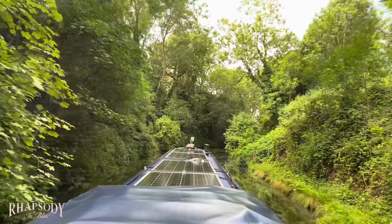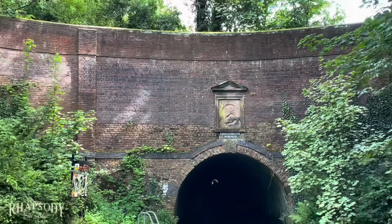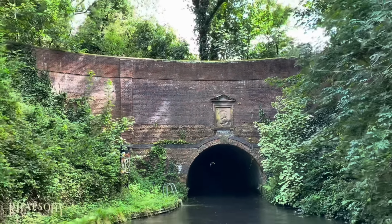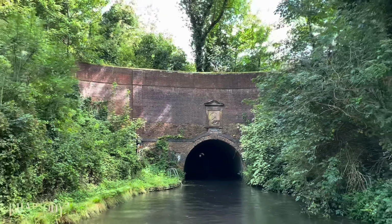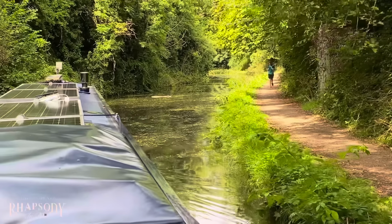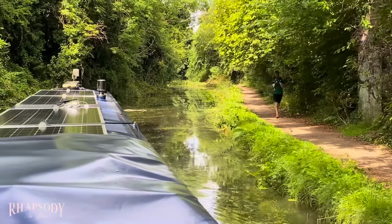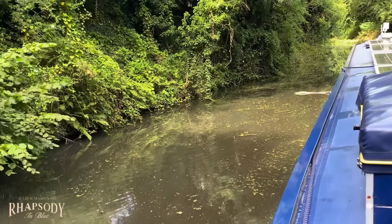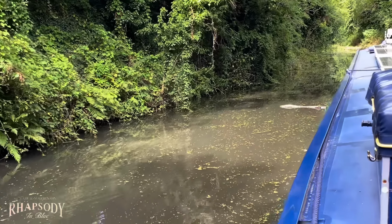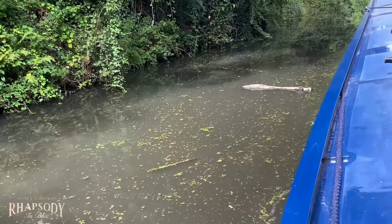Beautiful. Oh, look at that. Wow. That is spectacular, isn't it? Look at this. Look at that. Oh, there's a log in the water there. Hopefully we're going to just push it to one side. Yeah, there you go. It'll come alongside us. The old log, isn't it?